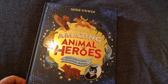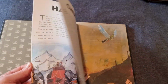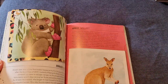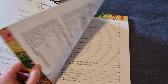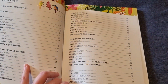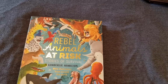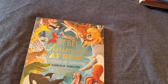And this is Tales of Amazing Animal Heroes. And Rebel Animals at Risk, Stories of Survival. I love the end pages. So table of contents wise, it looks like different continents and all the animals. But yes, we really enjoyed all those types of books, and you can use them not just in morning time as a read aloud, or they read to you. You can also use them for notebooking and different interest-led learning.